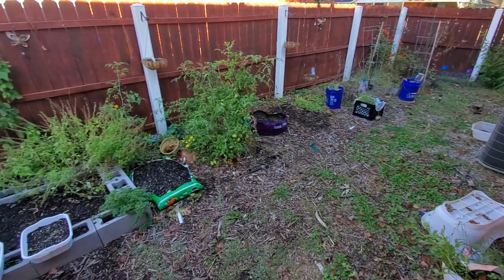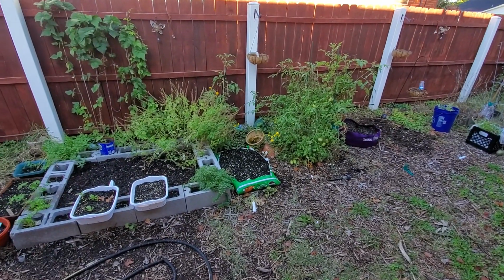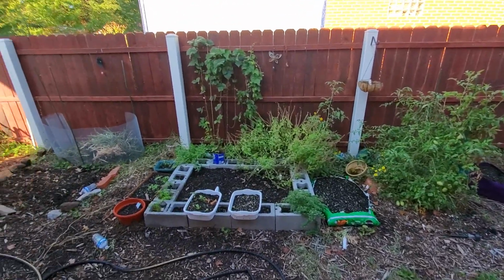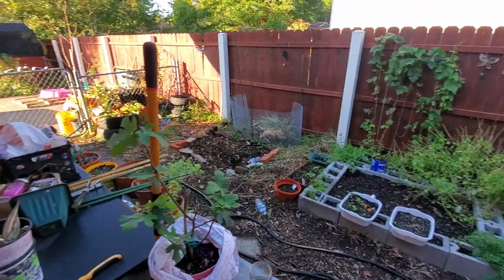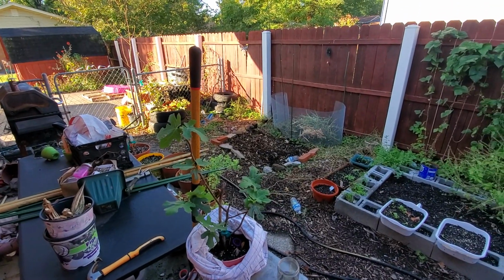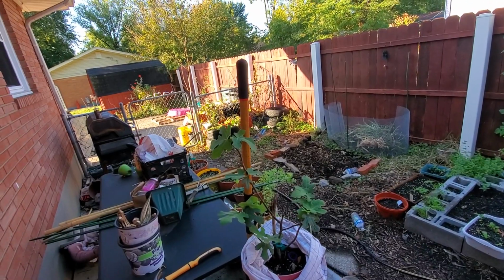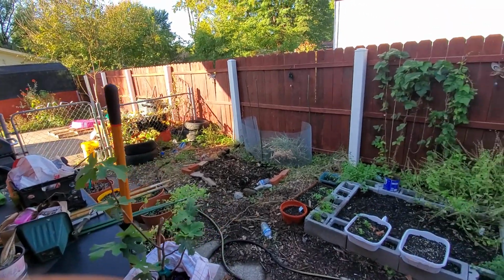I am doing wonderful. I just wanted to give y'all a peep at my fall garden, how it's going so far. It is cold, y'all. It has really stayed cold. I think the highest we've gotten this week is maybe 72, 75, but it's been pretty chilly.